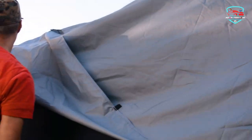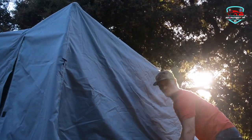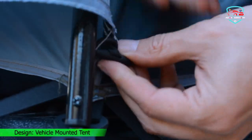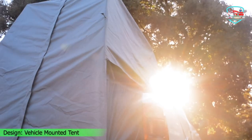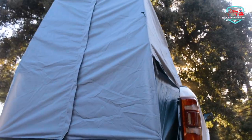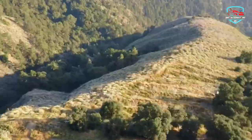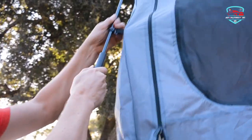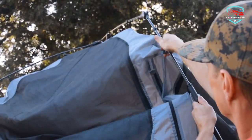Universal fit, fits all full-sized truck beds. Made to fit a 5.5-foot bed like a glove. Also fits 6.5-foot and 8-foot beds. Fits Ford F-150, Dodge Ram 1500, GMC Sierra, Chevy Silverado, Nissan Titan, Toyota Tundra.